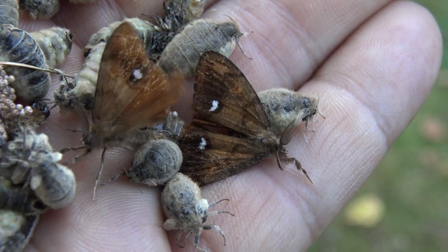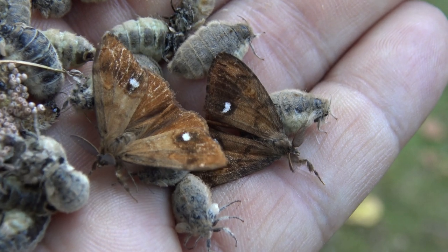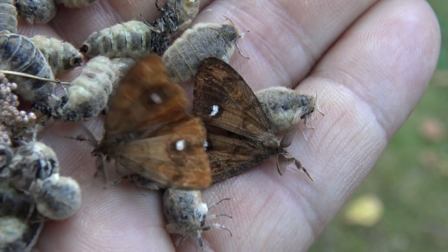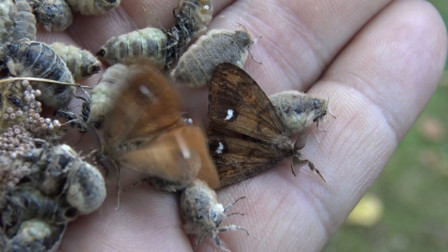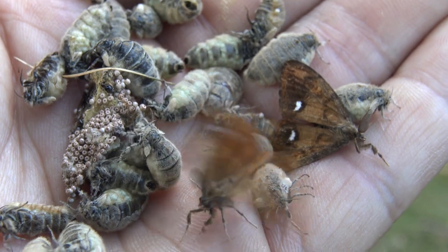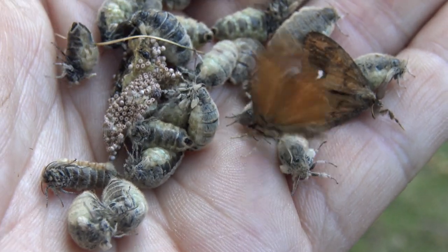And you can see the males actually mating or attempting to mate. They're probably a little bit overwhelmed by the sheer amount of females that they have around them. I mean, I would be too if there were so many females around me that wanted to mate with me.